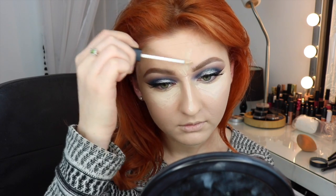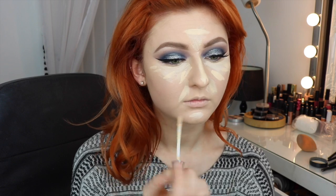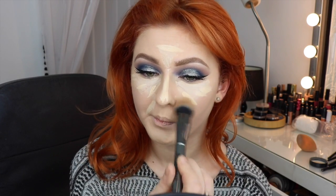It's basically white. And I'm putting that on all the high points of my face: underneath my eyes, my nose, in between my eyebrows, chin. And then I'm going to go in with some of the Urban Decay Naked Skin, just because I find that the NARS Radiant Creamy Concealer isn't very blendable. It's quite thick. So I like to mix it with another, waterier concealer just to make it easier to blend for myself.